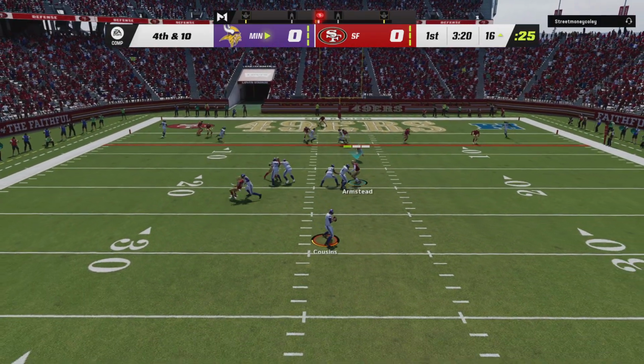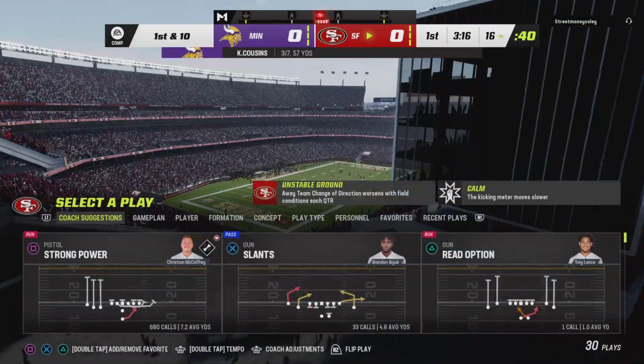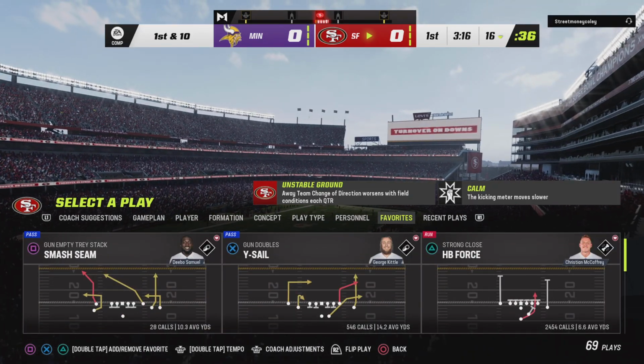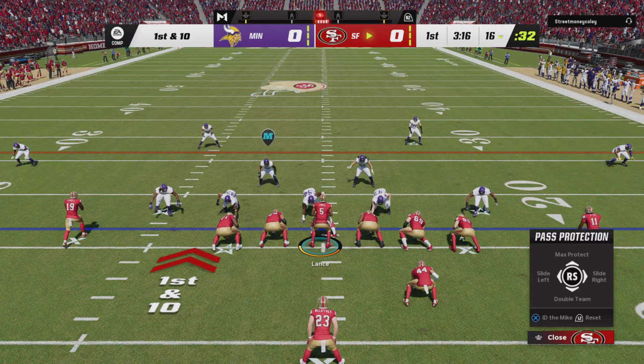Fourth down, Cousins. Flush to his right. And it's incomplete. They cannot convert, and they turn it over. The Vikings unable to convert here on 4th. And this defense delivers a turnover on downs on the very first drive of the afternoon.